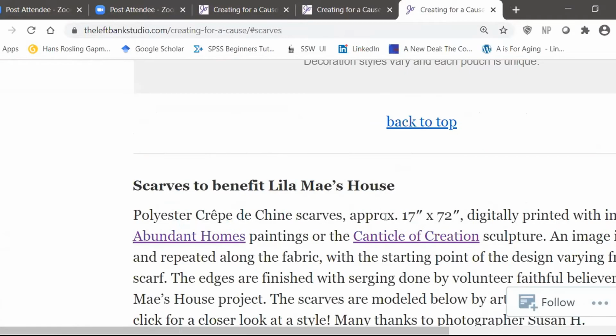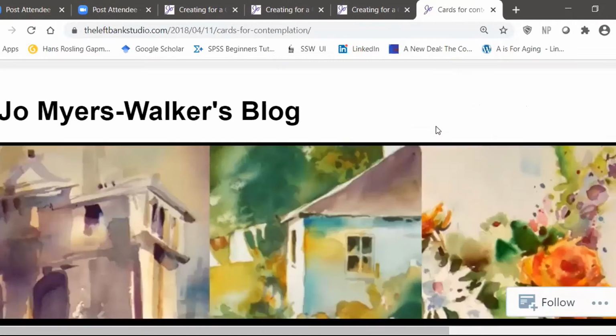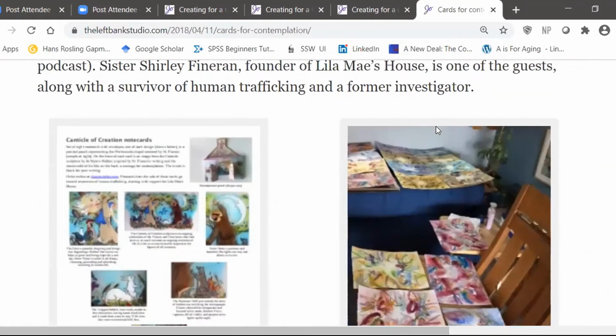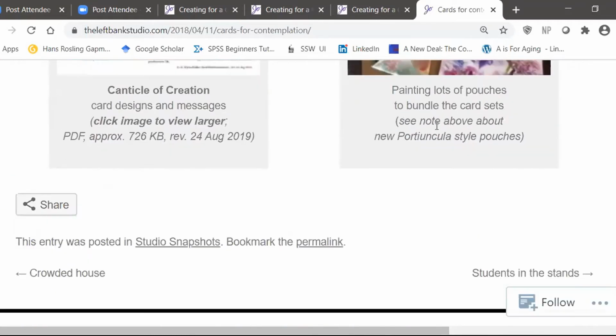All right, so I'm on the part that talks about the scarves. No, you're on Tentacle of Creation. Okay, keep going down, and I think you'll come up on Lila Mae's house. We called it Shop to Shelter, Lila Mae. Oh, here I am painting the pouches.